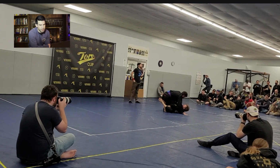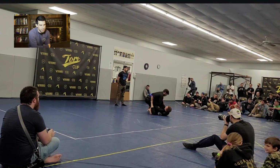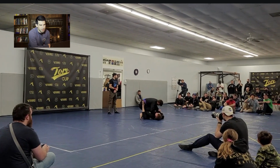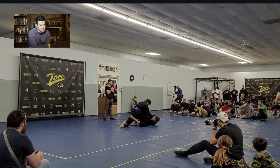Really good guard recovery here. Milo was working a sit-up guard. His opponent tries to knee cut. Not giving a lot of space, which is good.